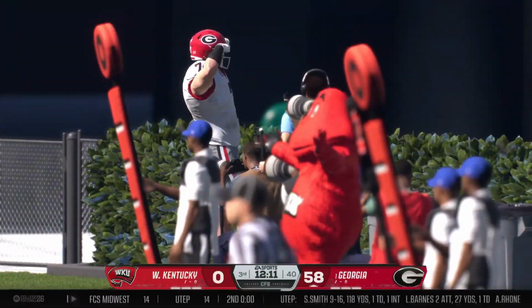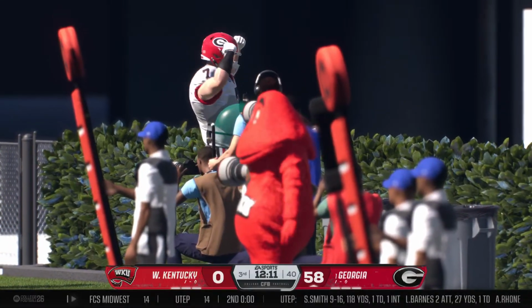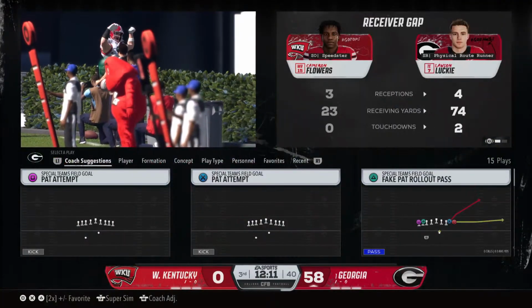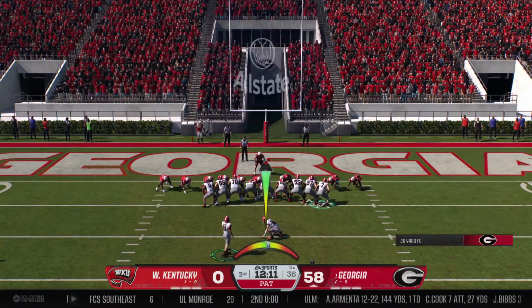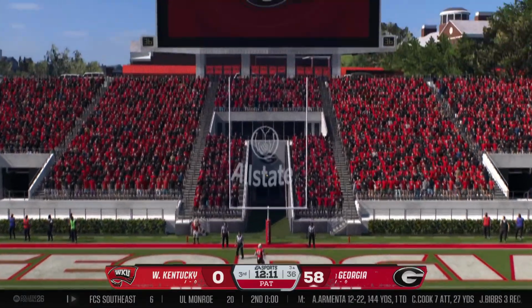Another nice drive put together. And this offense through 2 weeks, man, they look legit. This team's about to be 2-0. All of their dreams in front of them. This team looks like a national championship contender.